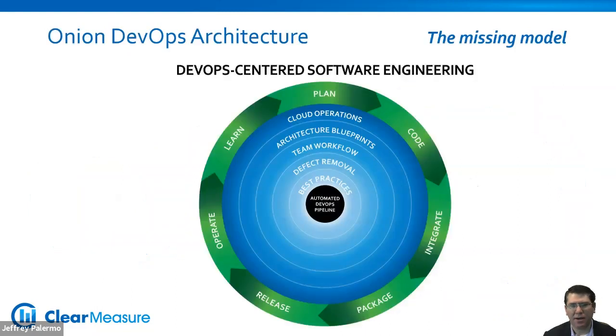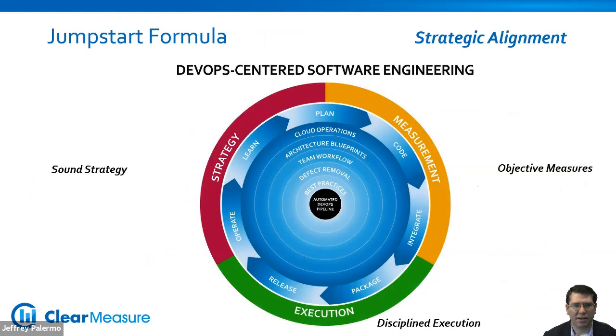Now, we have a model called DevOps centered software engineering that layers on some additional capabilities that your organization needs to have beyond just automated builds, CI, CD deployments, and essentially all the sexy buzzword stuff. And of these layers that we define around the DevOps pipeline that drive our ability to execute a cycle time, each of these must have a sound strategy, be executed with discipline, and have objective measures.